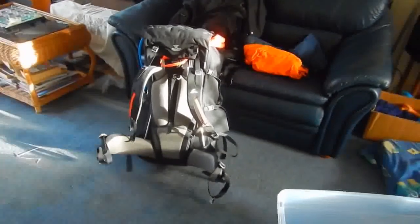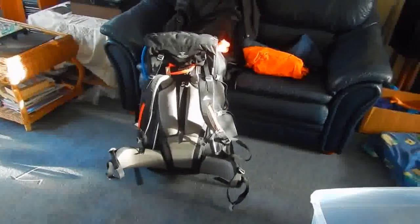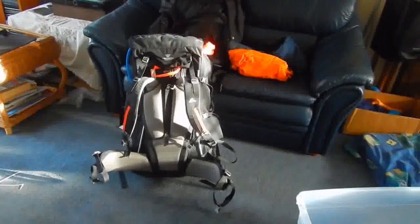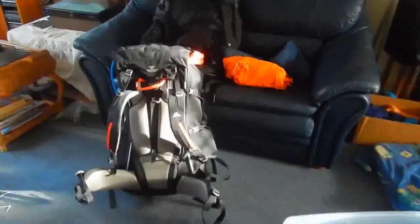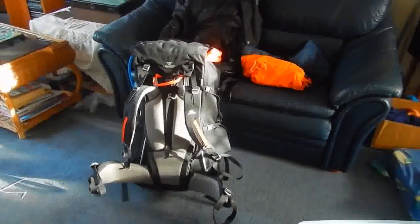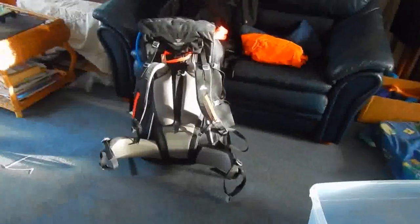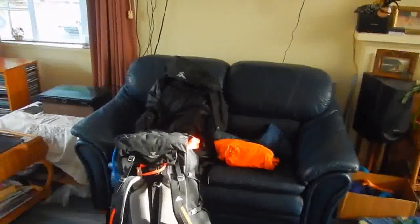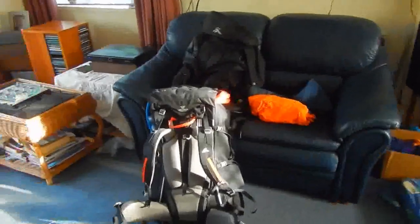It's just a lot more versatile. I mean, obviously, it's a full 75-litre pack. It's cinched down to take up the extra, well, the lack of stuff that's in it. But it's a bloody good pack, and it's served me well so far, and obviously, it'll continue to serve me well. So, the other one, I'm unsure what I'm going to do with it. There's a lot of stuff about it I really do like.